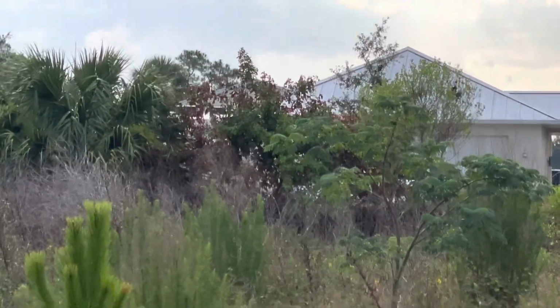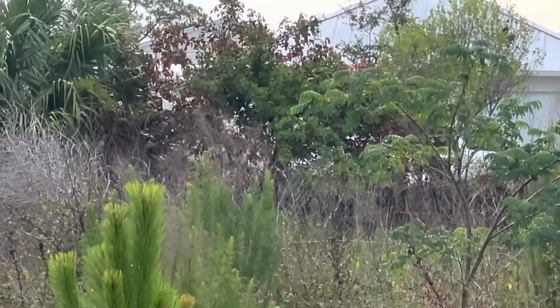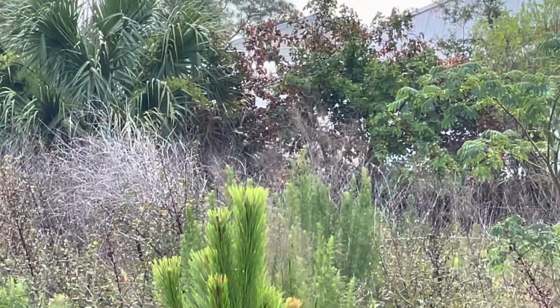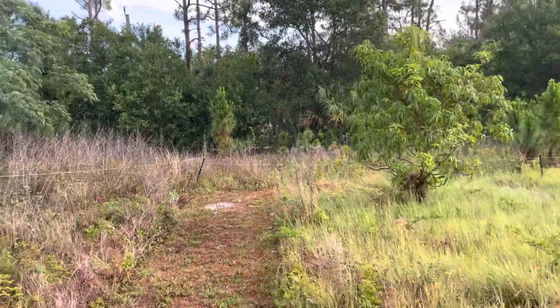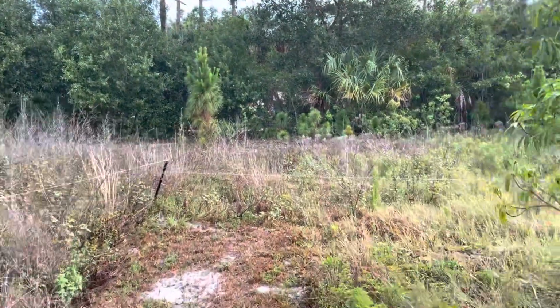But you can see the dead. That's how I noticed. See, his side of the trees are dead, like have a certain color brown. Where is it? Right there. I'm gonna have to get closer because you can't really see. Because I need to document this.